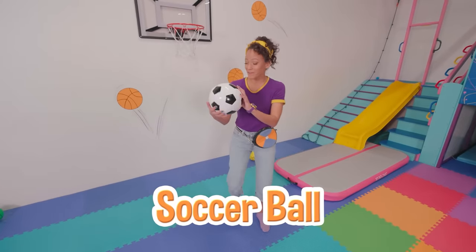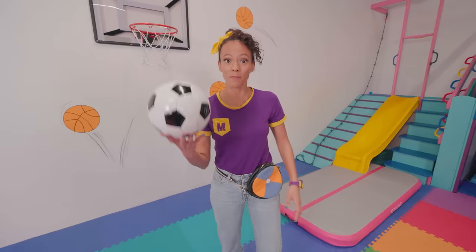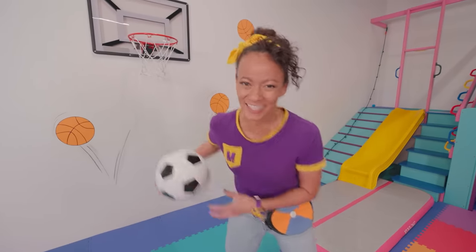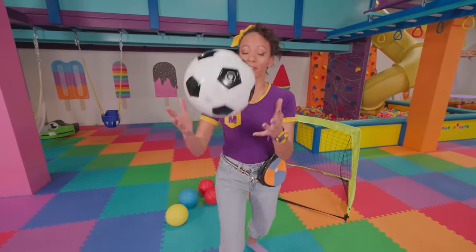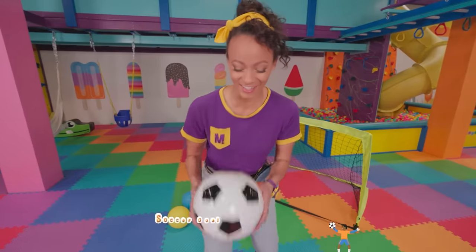A soccer ball. Yeah, soccer is another really fun sport where you use a ball. I wonder if we can find a soccer goal anywhere. Come on. I found one, a soccer goal. We have our soccer ball and our soccer goal, so now we can really play soccer.